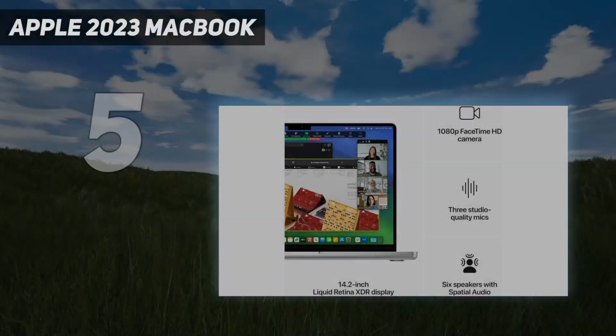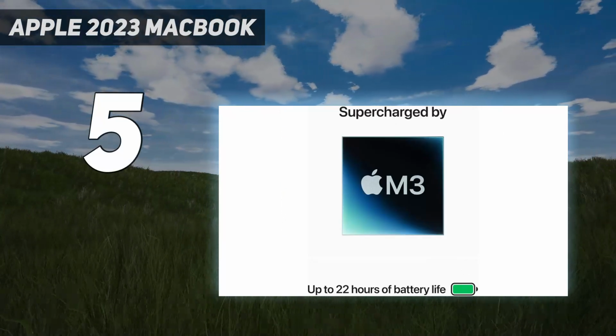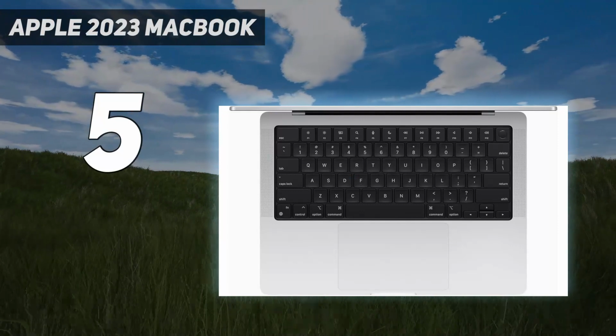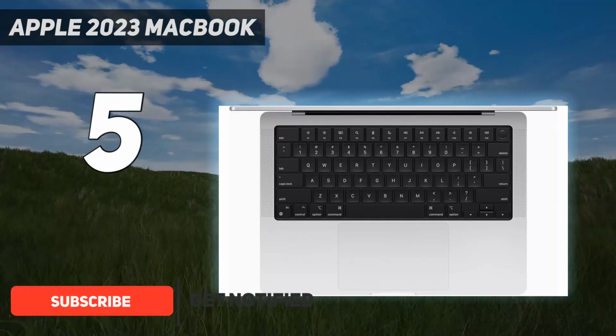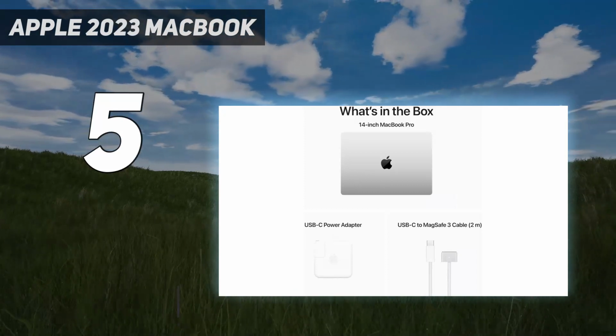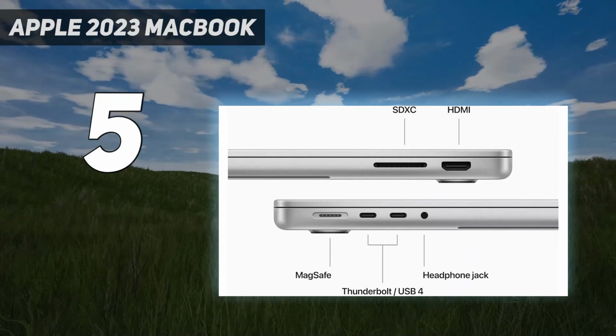Apple 2023 MacBook. For students in more technical fields and who need a high-performance laptop to run intensive applications, we recommend the Apple MacBook Pro 14, M3, 2023. Like its M2 predecessor, this new M3 model has a sleek, compact design, a sturdy build, and all-day battery life.